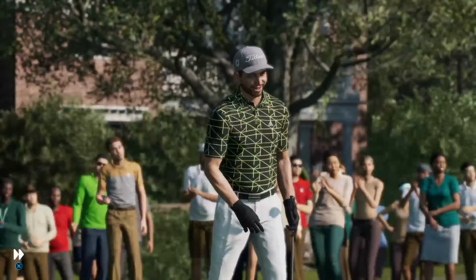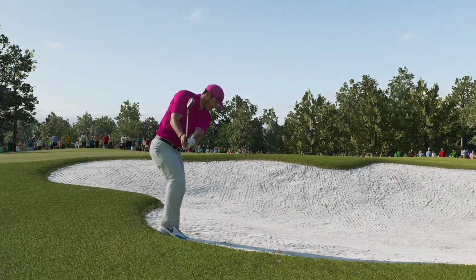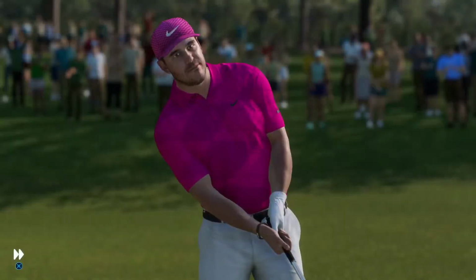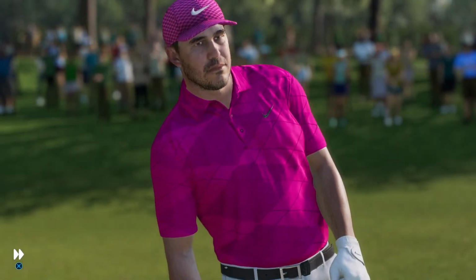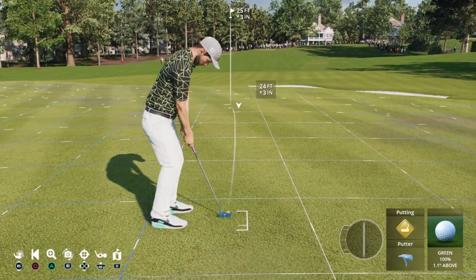A very sensible play there, right in the middle of the green. Now from the bunker, just a little splash out on this par 3. Okay, pretty big swing necessary there, and that's not all that bad from that far away. So now this, right around 25 feet for birdie.